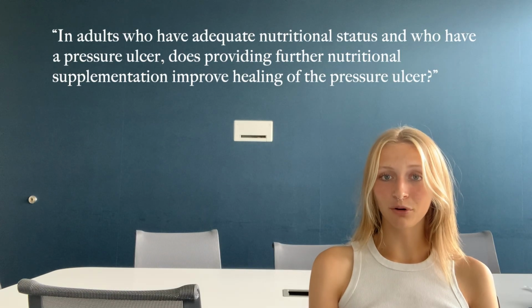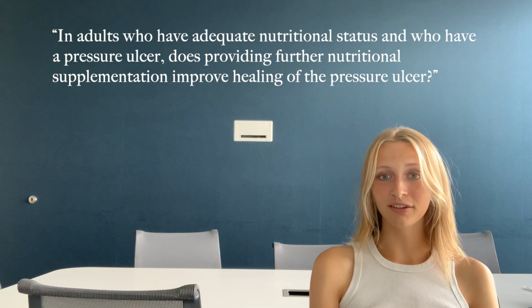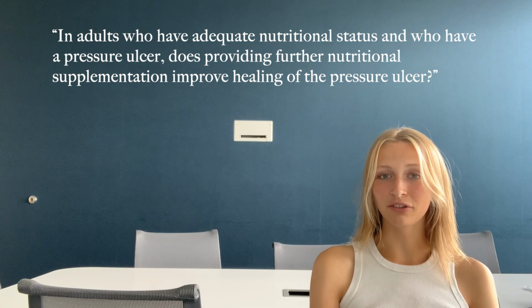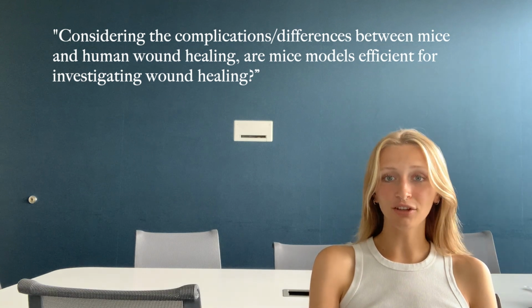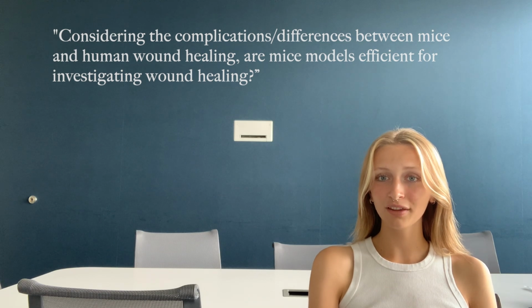GT formation. Ending out the summer, some questions I hope to further investigate are, in adults who have adequate nutritional status and who have pressure ulcers, does providing further nutritional supplementation improve healing of those pressure ulcers? And, considering the differences and complications between mice wound healing and human wound healing, are mice models really efficient for investigating wound healing?